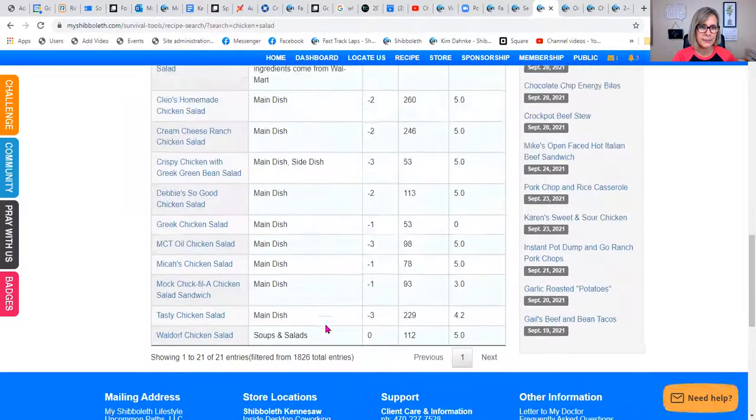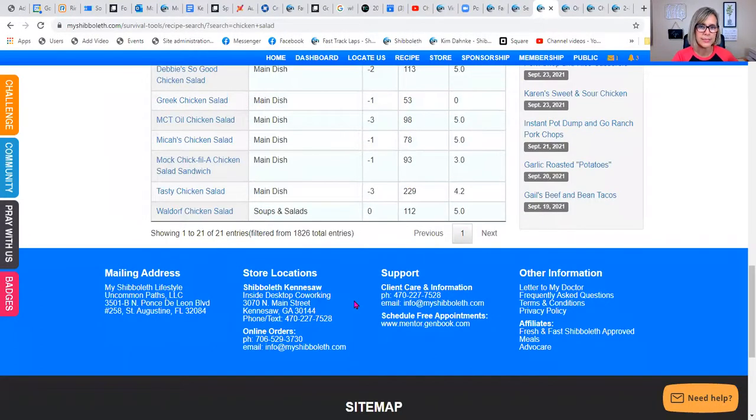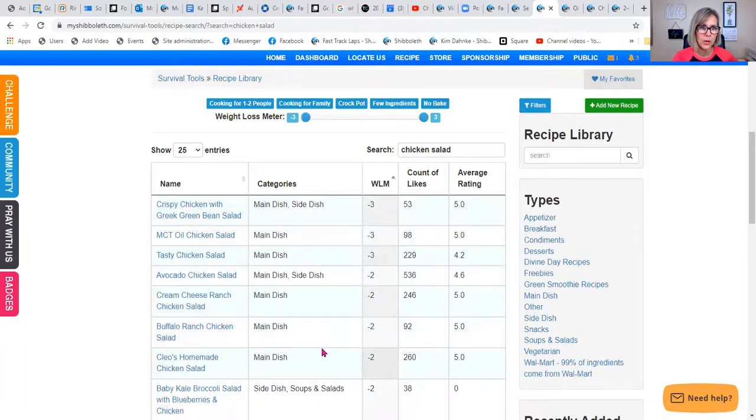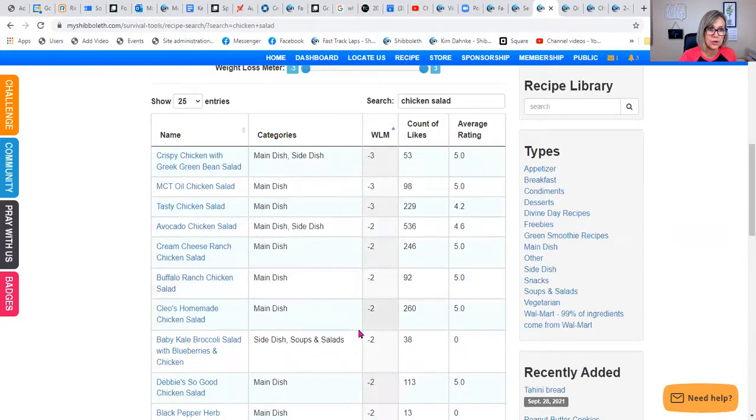All right, so I'm just gonna scroll down here. We got 21 entries of chicken salad. Now, just because I like to get things in order and I wanna see what's the best, I'm clicking inside this box for the weight loss meter. Okay, it reorganized it. So I've got crispy chicken with Greek green bean salad, MCT oil chicken salad, tasty chicken salad, avocado chicken salad, cream cheese ranch chicken salad, buffalo ranch chicken salad, Cleo's homemade chicken salad. That's the one I'm clicking on. If Cleo makes it, it's pretty simple, but delicious.